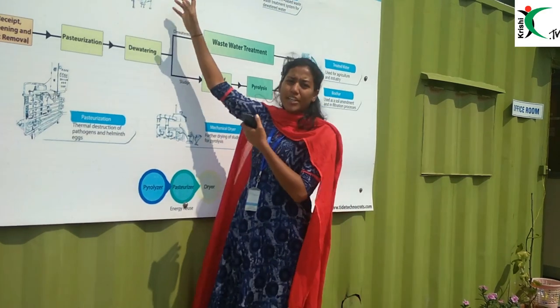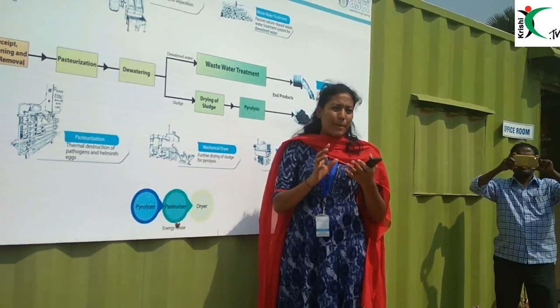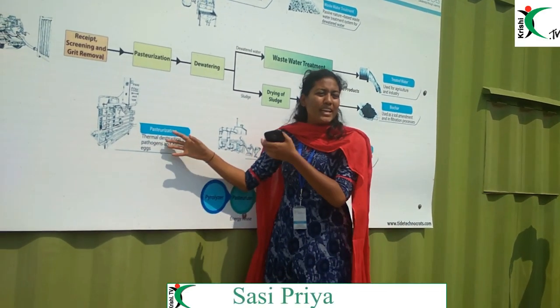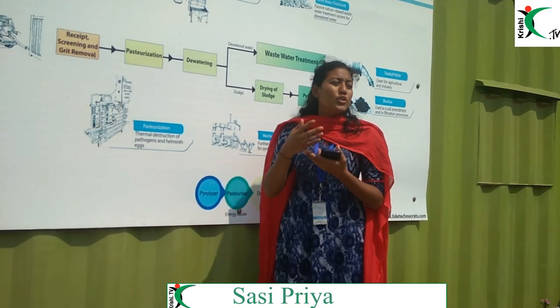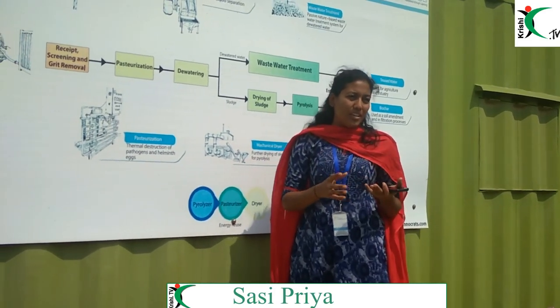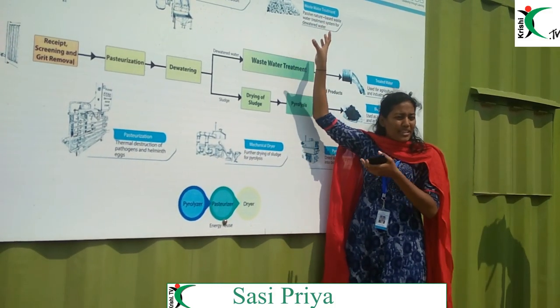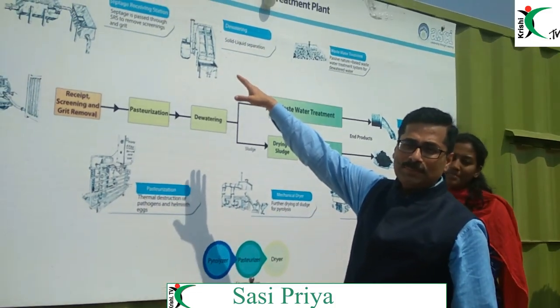From there we send it to the dewatering unit, where the solids and liquid separation happens. Then the water flows to the pasteurization unit. We heat the water up to 85 degrees centigrade to kill the bacteria and make the water bacteria free. Then we send the water into the water treatment plant. This is the liquid solid separation.